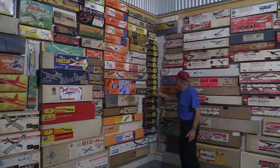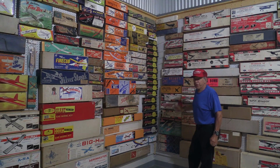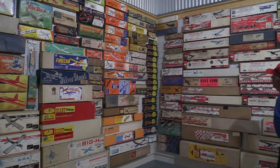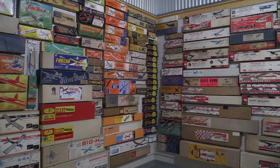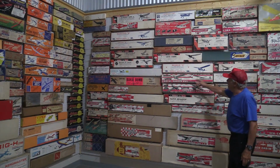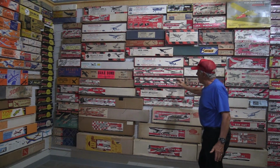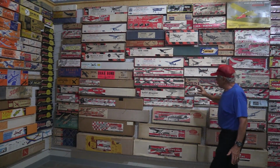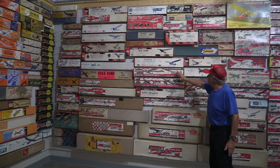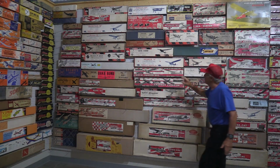Here's something called an air lane. Different models, mostly warbirds, mostly World War II aircraft. Continuing along, if you're into control line, you're going to see a lot of brands you do indeed identify with. For example, Berkeley was in business for about 35 years, and they had a huge, huge assortment of aircraft. And you can tell their characteristic box was white with red trim, and always had photographs of the aircraft on the box.